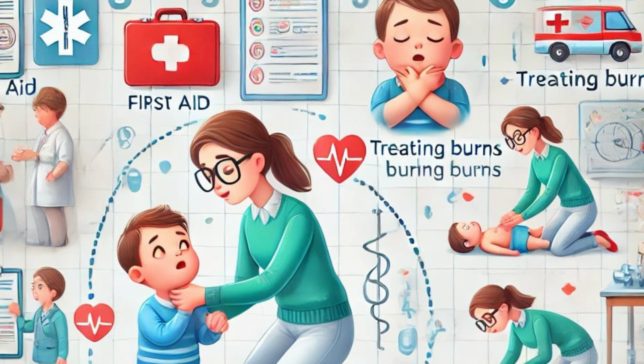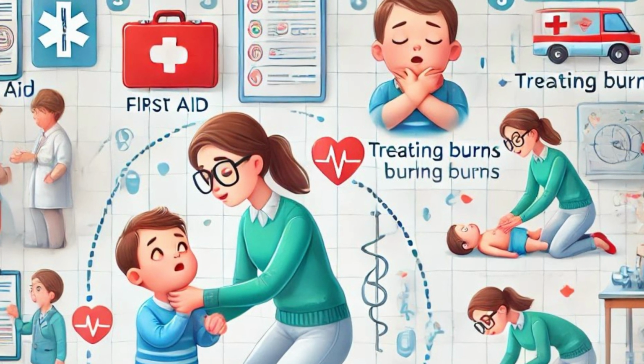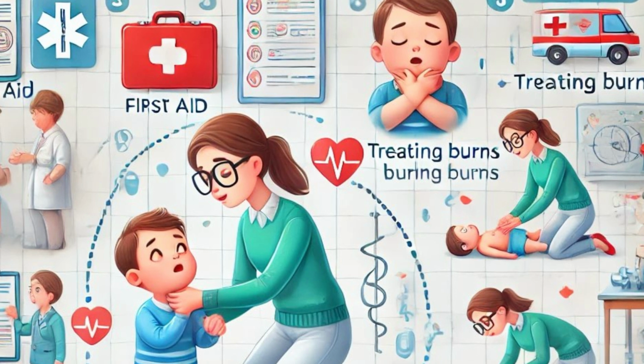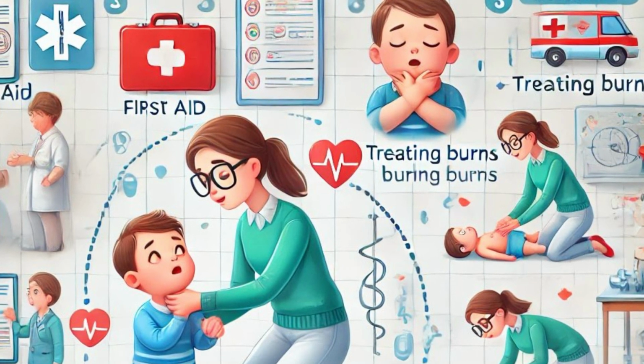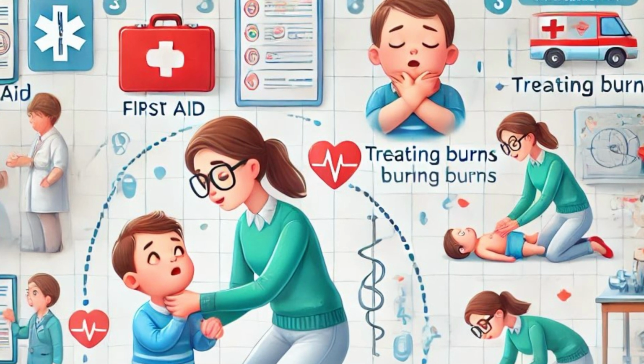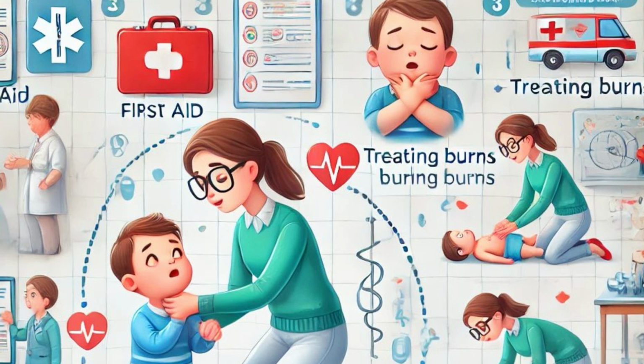The immediate response to a burn is crucial. Hold the affected area under cool running water for a minimum of 10 minutes. This helps halt the burning process and provides pain relief. What about clothing? Should it be removed? If clothing is adhered to the burn, leave it undisturbed. Gotcha. If it's loose, remove it.